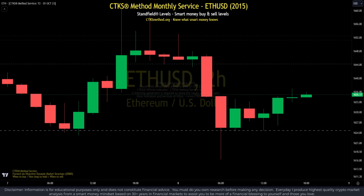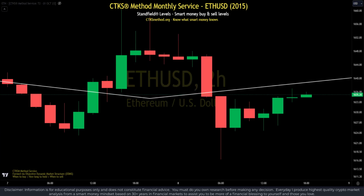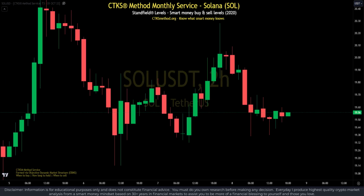RIP is appropriately named because it will RIP your money and give you a lot of stress in the process. From a path-based perspective, three-dimensional risk management, Ethereum is still following a neutral path. Solana is an incredibly powerful crypto project.